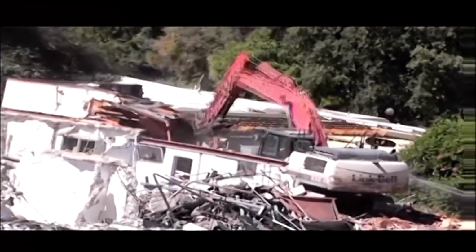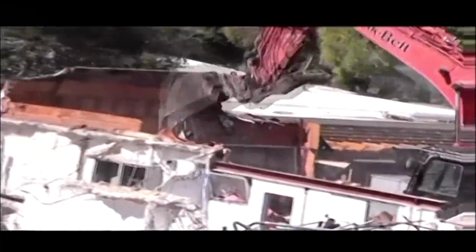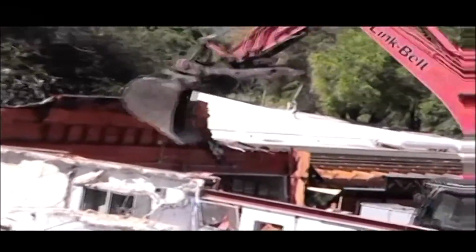So what we're seeing here is the actual original structure and was one of the last portions to be demolished. This was where the building originally started and where the entire sheriff's department and jail was housed. So they were very cramped as their department started to grow.